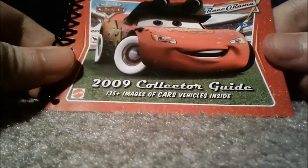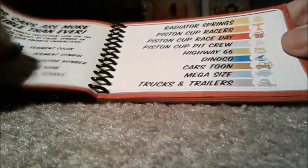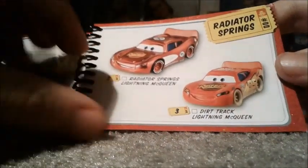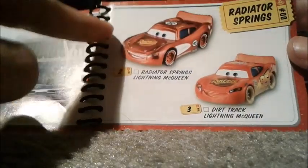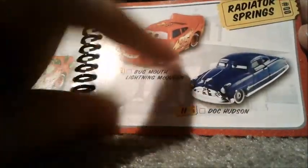And before I forget, here is the 2009 collector's guide that came with this guy. Not gonna show every single thing, or every single page rather. Gonna move my phone up a little bit. The beginning just has some of the townies. Actually, I'll list some of the ones that I have. I have Radiator Springs McQueen. I have Dirt Track. I have Cruisin', Cactus, Classic Doc Hudson. I hope to get Bugmouth at some point.